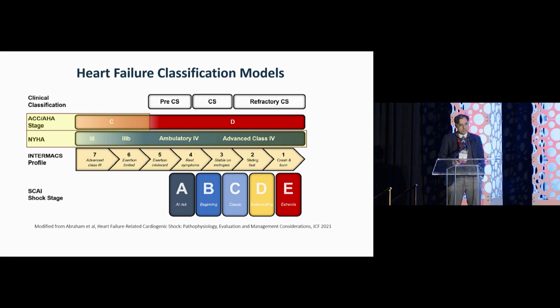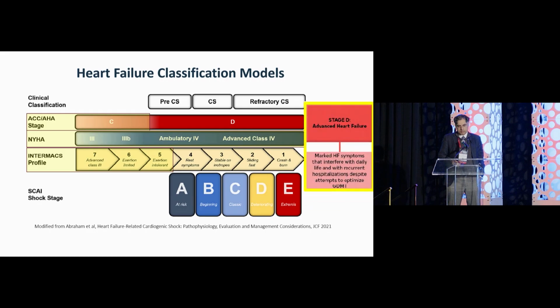And then using the INTERMACS profiles, which were designed to define appropriateness in terms of timing for LVAD in particular, these patients without rest breathlessness, but breathlessness with mild exertion, typically fall into INTERMACS 5, 6, and 7. And typically, these patients, regarding SCAI staging, are at most in the at-risk category. So how to put all this together is going to be key.